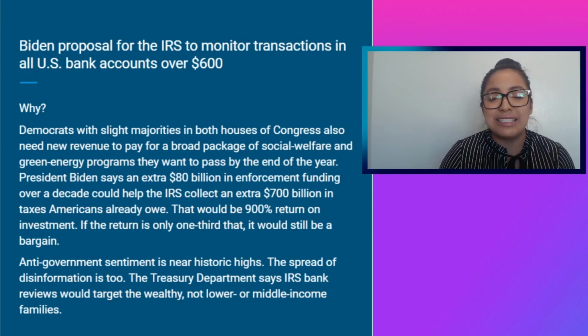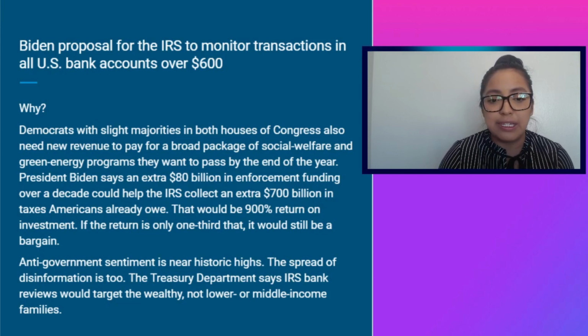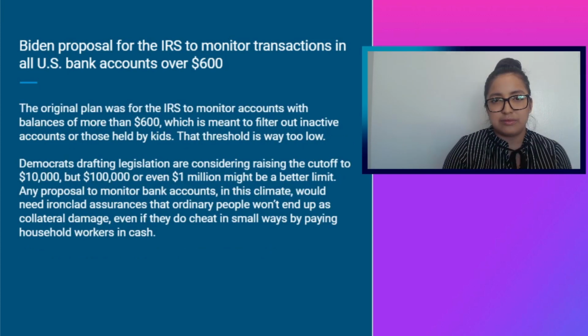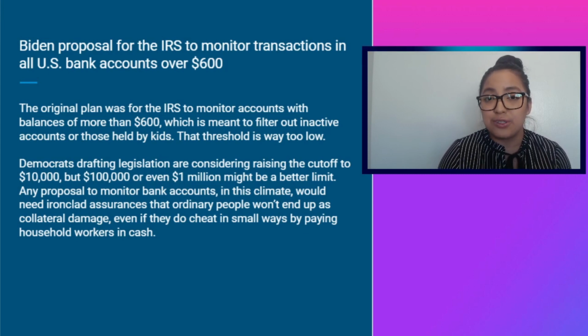Anti-government sentiment is near historic highs. The spread of disinformation is too. The Treasury Department says IRS bank reviews would target the wealthy, not lower or middle income families. So the original plan was for the IRS to monitor accounts with balances of more than $600, which is meant to filter out inactive accounts or those held by kids.